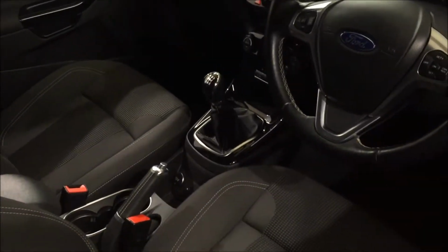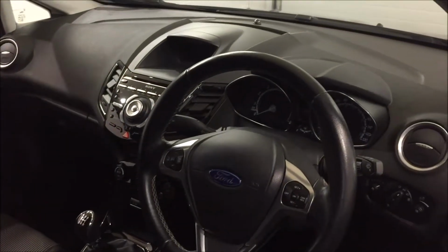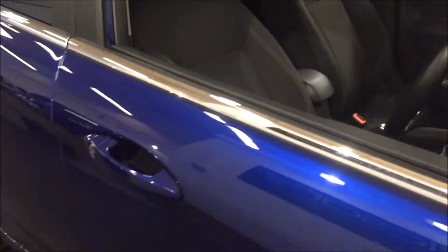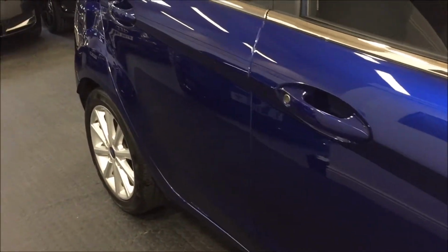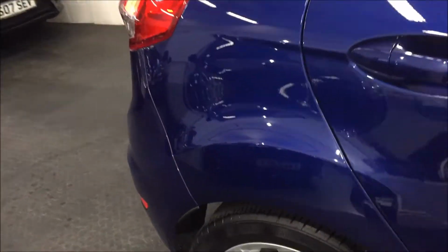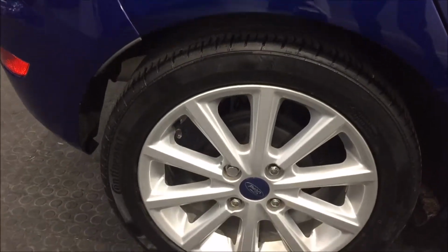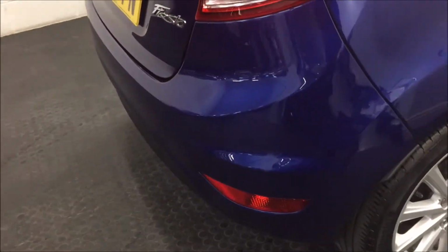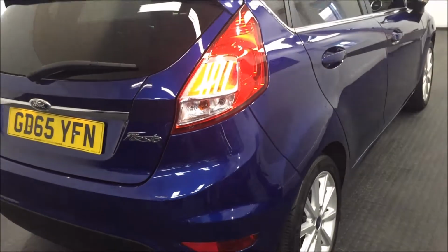Looking in through the driver's door, it does have the multi-function steering wheel, and being the Titanium, it's got the driver's multi-function steering wheel with cruise control. It also benefits from the digital climate control rather than the standard air conditioning. It does have the upgrade 16-inch Titanium multi-spoke alloy wheels, and the factory fitted rear privacy glass.